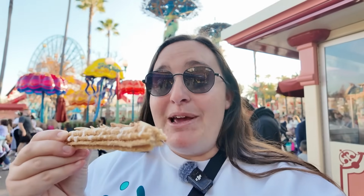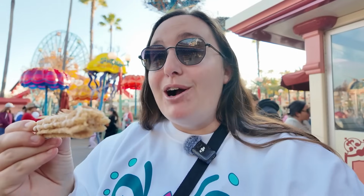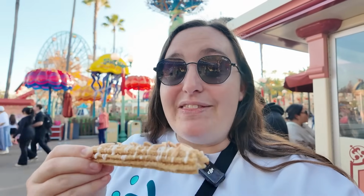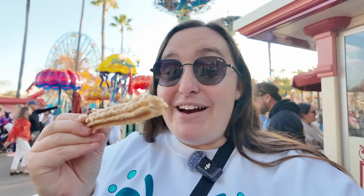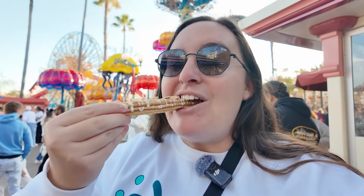I love that almond paste flavor that you get in an almond cookie, and this tastes exactly like it mixed with a churro. I didn't know how this combination would be. It is fantastic. The other day I had the carrot cake churro, and that was probably the best churro I've ever eaten. This is a very, very close second. Blown away. So good.